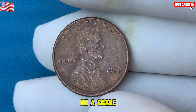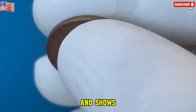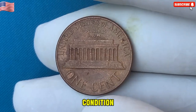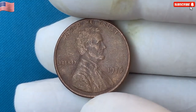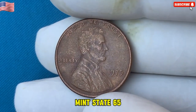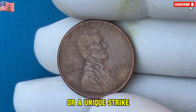Coins are graded on a scale from 1 to 70. A coin that has been in circulation and shows wear is usually worth little more than a cent. But a coin that's been preserved in pristine condition, never touched by human hands, and has that original factory shine? That's a different story. Coins graded MS65 or higher, mint state 65, are highly valuable, especially when paired with a rare error or a unique strike.